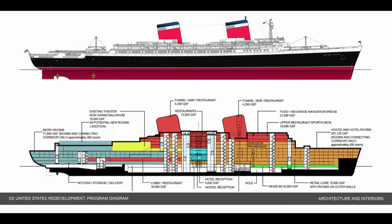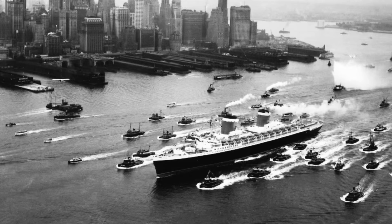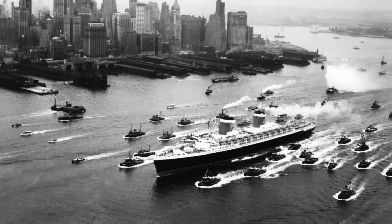My final thoughts, I was going to break this down into a positive and negative segment, just like I do with all of the car reviews. But this is multifaceted, and you could look at this a bunch of different ways. The SS United States has been sitting in the elements for decades. The interior is gone. Engines will probably never work again. Some of her propellers are missing. It costs a fortune to keep her in the water.